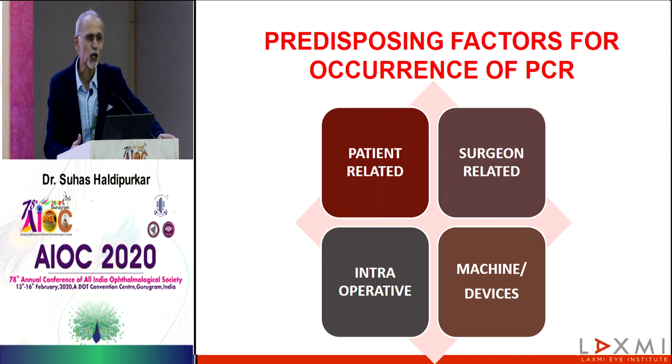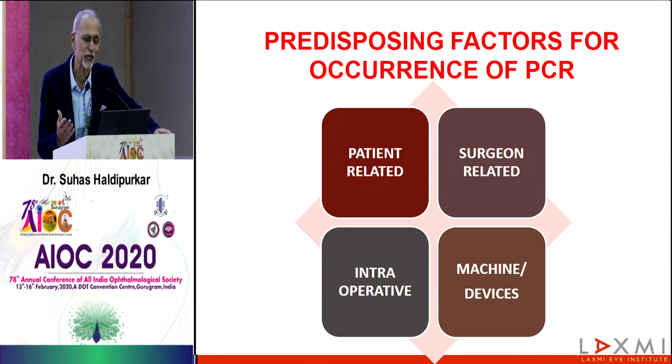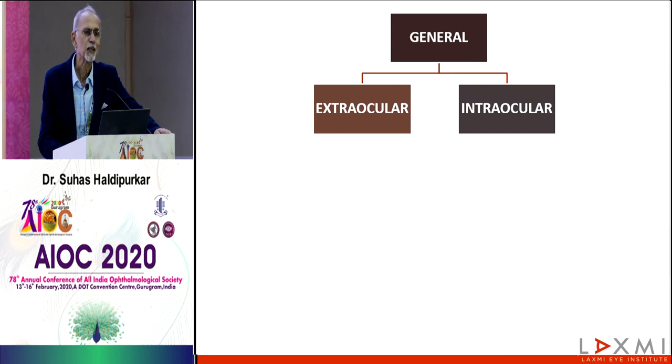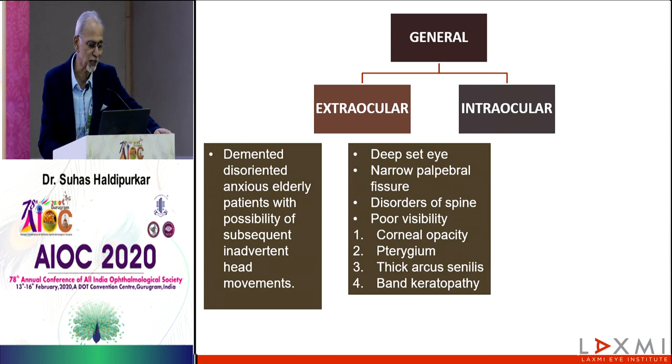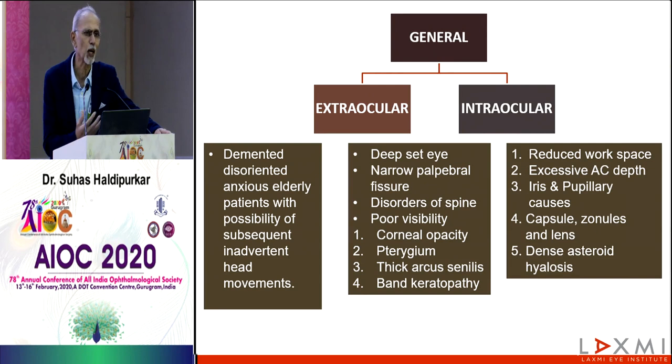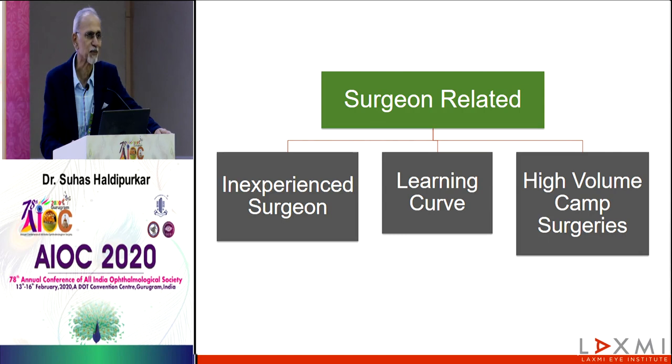Now, what are the predisposing factors for the occurrence of PCR? They could be multifactorial. They could be patient-related, surgeon-related, intraoperative, or machine or device-related as well. The general factors could be extraocular or intraocular. It could include a demented patient, a deep-set eye, or it could be reduced workspace or an uncomfortable position in which you are sitting, or it could be eye related. But the surgeon-related are either that we are an inexperienced surgeon or we still need to go through that learning curve, or high volume surgery.